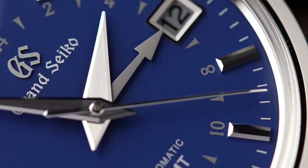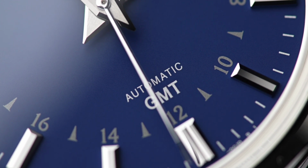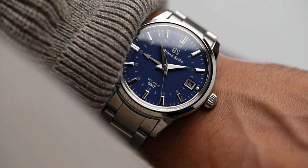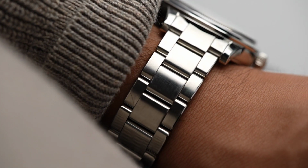So I have handled the SBGM 221, which is the icon, the OG if you will. And that watch was close to perfection, a little bit thick, and there was a few problems with it. This is essentially the same watch, but there's minor differences that to Grand Seiko collectors, it's actually a big deal.